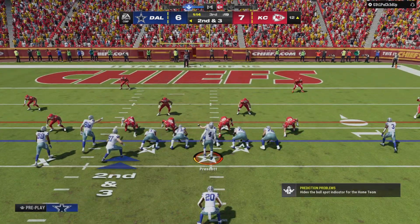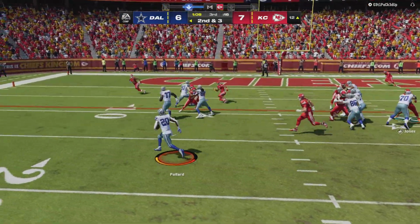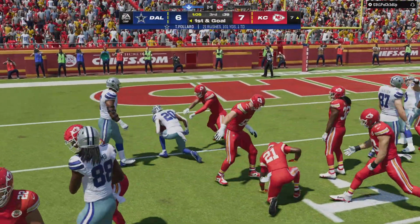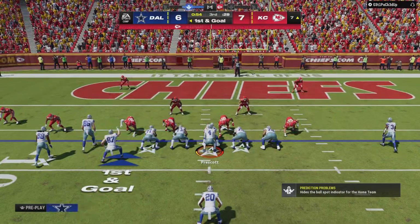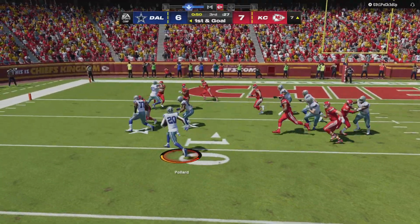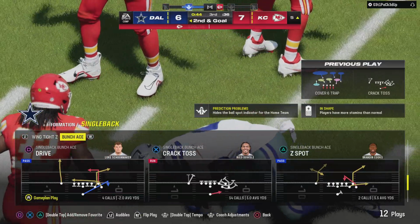It's a gain of 7. Brings up 2nd and 3 at the 12-yard line. A give to Pollard running left. And here he'll get it down to the 7. First and goal at the 7-yard line. They'll run with Pollard. And he's brought down right at the 5-yard line. Give him 2 on the play.